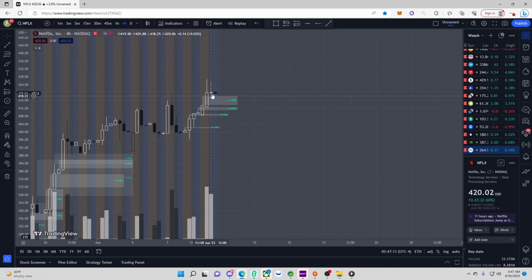I don't think it would bounce because of the way these wicks are looking and the way that candle's looking, but I think we could have a nice fallback on Netflix down to 413 again on Monday if the market happens to be bearish. Don't take my word on it. I just think we could have a pullback.